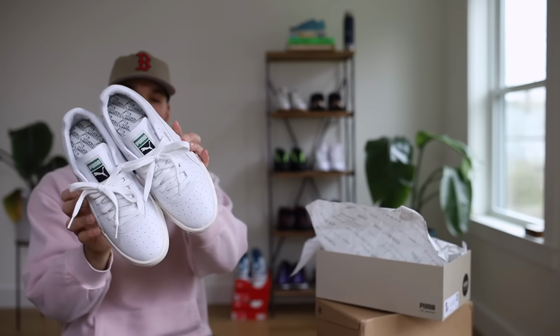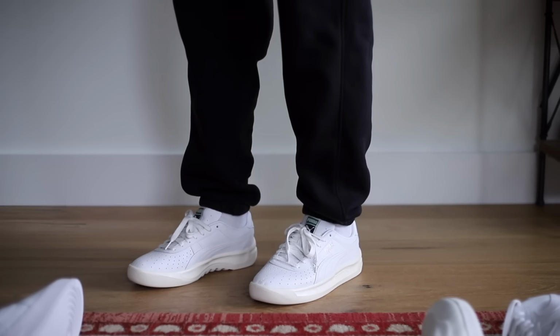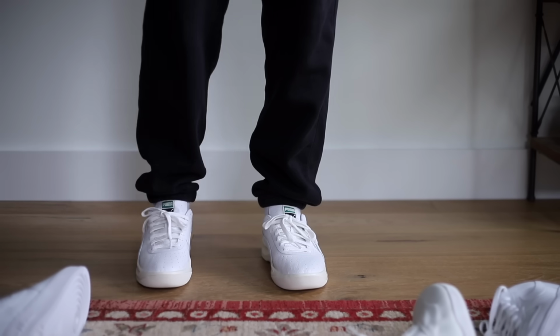So if you've been looking to switch it up a little bit, try a new brand, try a new model that you haven't before, you gotta check these out.